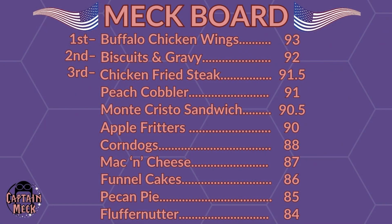Now, if we take a look at the scoreboard, you will see why I've done that. I couldn't place it higher than the other four because they are all amazing. The Monte Cristo sandwich was also amazing, but it's a sandwich of two halves. There's a savoury version, there's a sweet version. The sweet version is amazing, but would I want it all the time? No. So would I just ask for the savoury Monte Cristo?